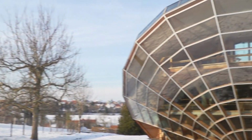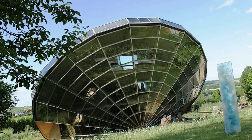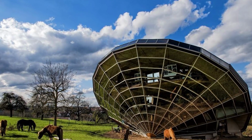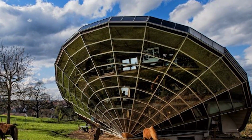This bioclimatic wonder isn't just about sunbathing your house, it's about living in harmony with nature's rhythm. The architect cleverly used local materials that blend seamlessly with the Alsatian landscape. The result? A house that feels integrated with its surroundings, a true testament to sustainable living.